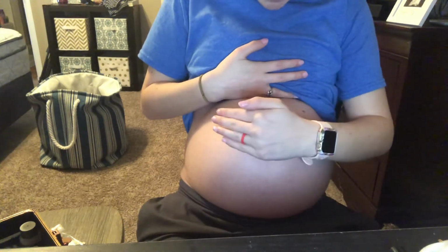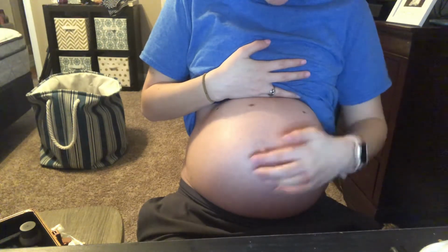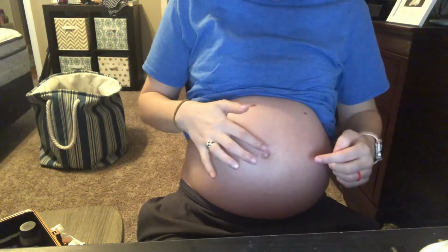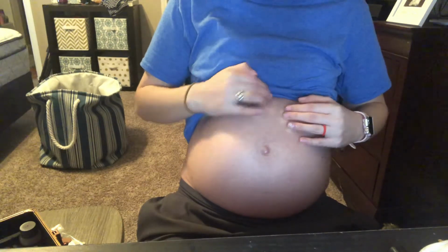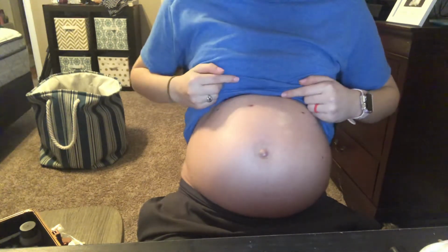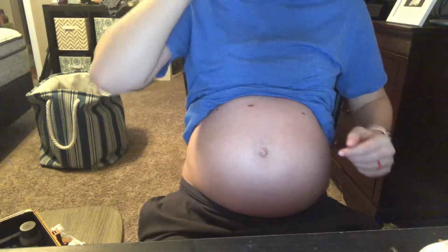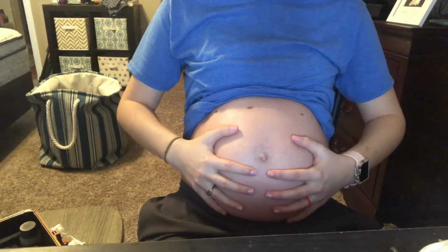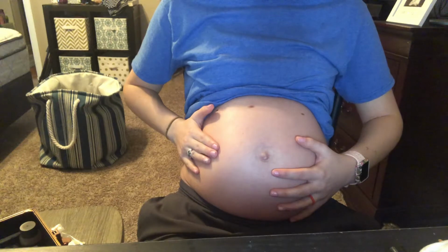I think I'm starting to get a line right here. Sometimes I can see it, other times I can't, depending on the light shining on it, but maybe it's just my eyes. Sometimes I feel like there's a dark line running up through here. Maybe you guys can see it, but if there is, it's very, very faint. So this is my belly at 27 weeks and 4 days pregnant. He's moving right over here right now, actually.